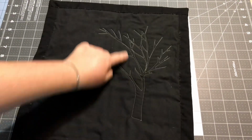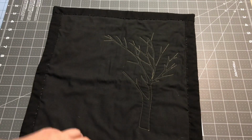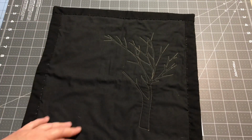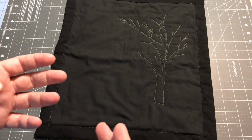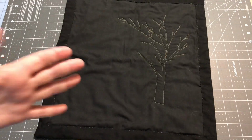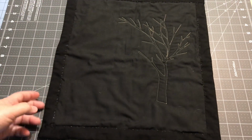I really want to use the black for the back of this so that whatever color I use for my quilting, it'll pop through like this. I like to have that secret design on the back of these art quilts. I'm trying to come up with a little something where, if you were to see this, you'd be like, oh, that's what Robin does, I recognize that. So I'm trying to find that little thing that I'm going to do.